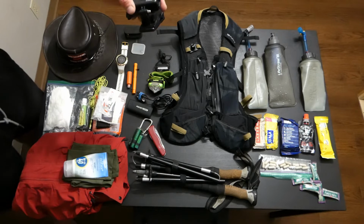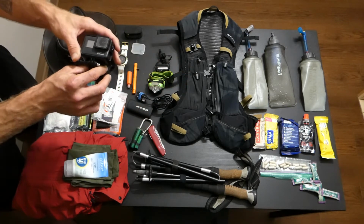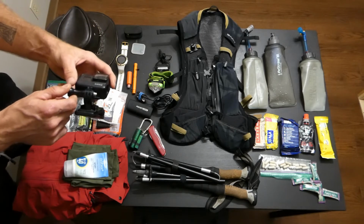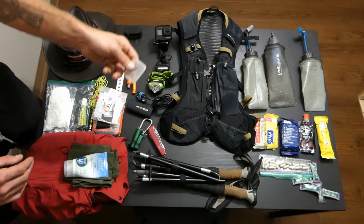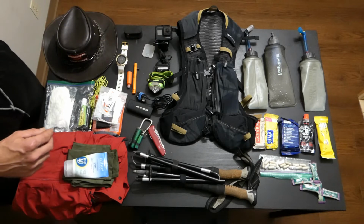GoPro, of course, I am going to be vlogging this whole entire experience. You're going to see me dying, you're going to see me just hating life and hating running, and probably say I'm never going to run ever again. It's all going to be on here. Of course, spare memory card. That's right in here as well. I'm going to be carrying spare batteries, but they're going to be in my drop bags.